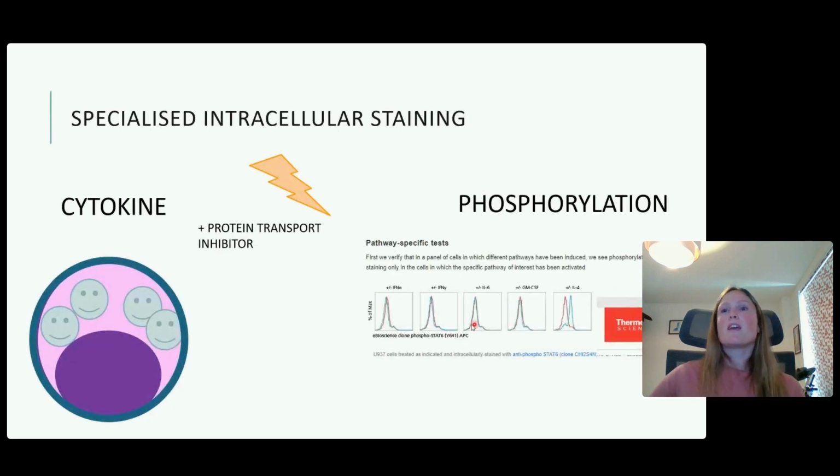And this is a kit from Thermo Fisher using a phospho-STAT antibody, where we have control in red and stained in blue. And we have treated with a range of different cytokines, and we can see that IL-4 induces phosphorylation of STAT6. With phosphorylation as well, you'll want a positive control. So in this case, you would use interleukin-4 as your positive control. Because there's so many steps, how do you know you've not just done something wrong rather than it's not phosphorylated?